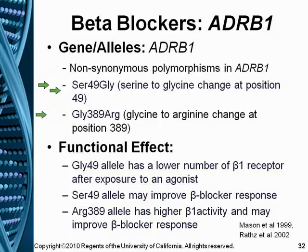The first one, serine to glycine change at codon 49. Compared with the serine 49 allele, glycine 49 receptors are more quickly downregulated after they're exposed to a beta-1 agonist. So people with the serine 49 beta-1 receptors may be considered to have higher beta-1 receptor activity, and they may respond better to a beta blocker than those with glycine 49 beta-1 receptors.